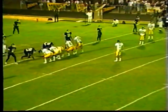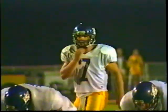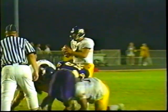So now Luker is in shotgun again, trips to the far side, twins to the near side. Luker is waiting for the play to be sent in, signaled by the coaches. Now Luker goes and gets under center. Straight drop for Luker, throwing, pump fake across the middle to Cardwell. Touchdown! What a great catch by Cardwell as he dove across the goal line to make the catch from Luker. With 5:57 to go in the Red City Superstore third quarter, our score is now 35-6. The PAT is yet to come.